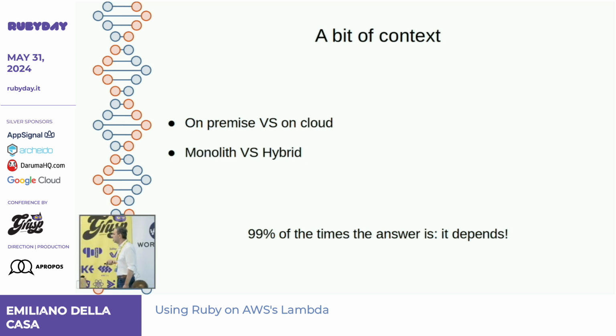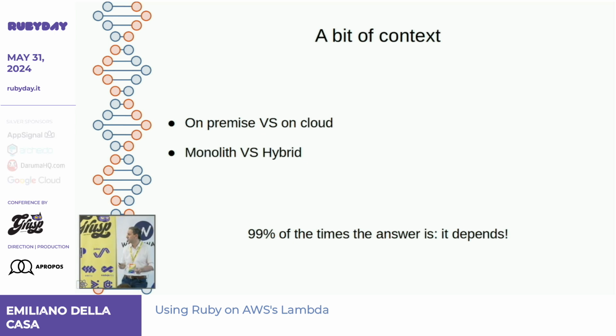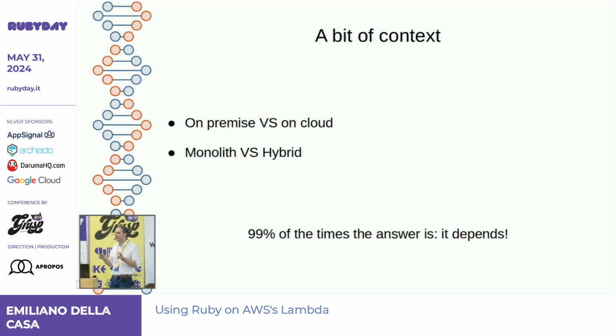Also, I think you all know DHH is a strong supporter of monolith architecture. Well, actually, DHH has a strong opinion about everything in life. But specifically on the monolith architecture, that is, when all your code resides in a single application or in a single repo, against a more hybrid approach, a more, let's say, Netflix approach, where everything is modularized and in microservices, as they call it.